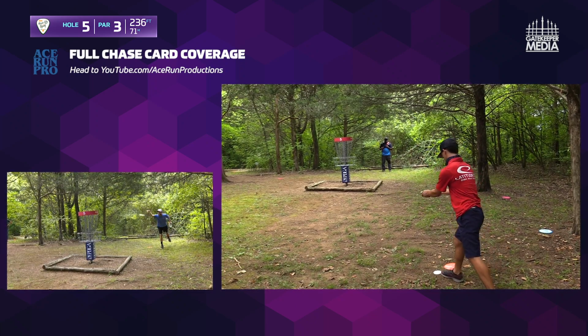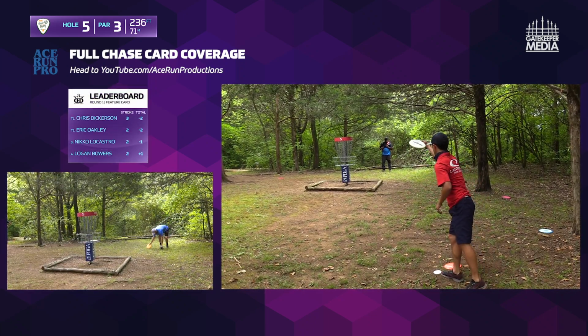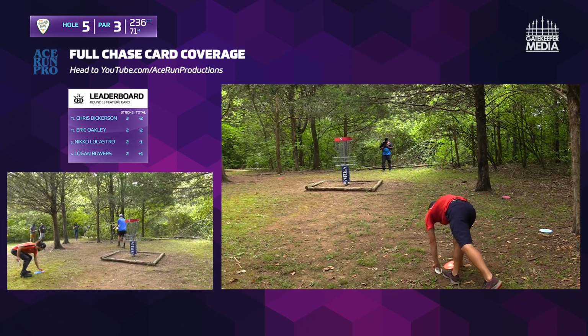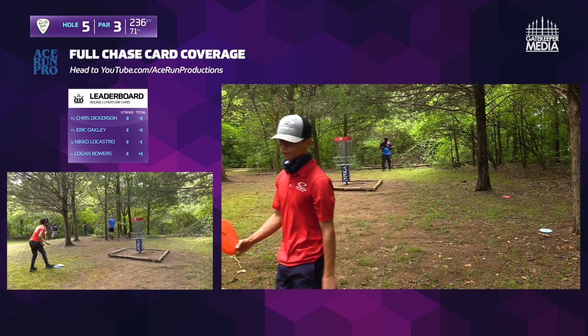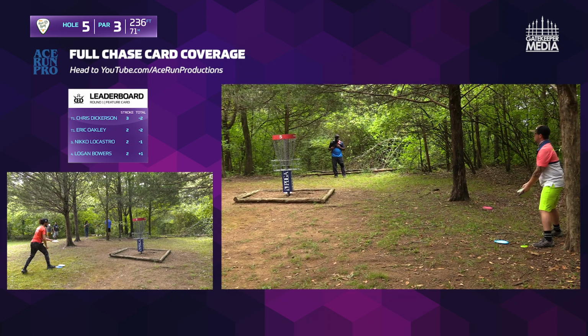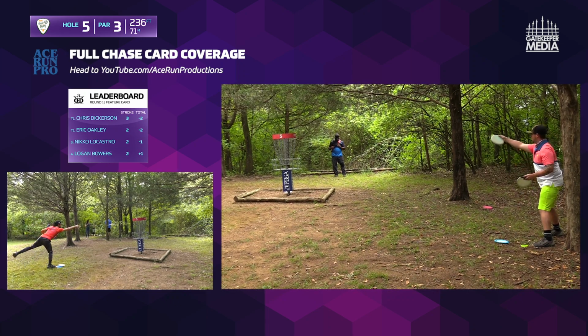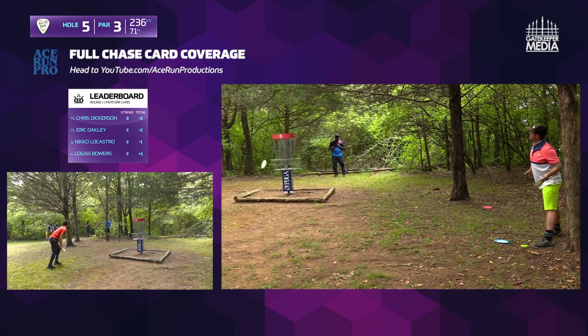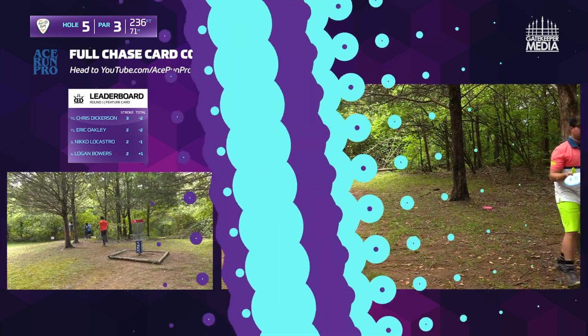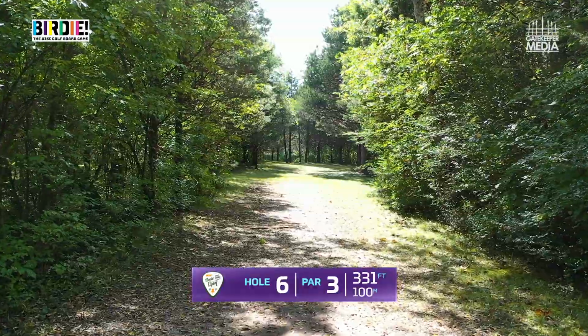And let's take a look at what our chase card did on this hole. Emerson for birdie. Oh, wow. Ooh, that hit a lot of chains. Oops. Double G for birdie, a little bit closer. Left side spit out. At this point, someone's got to hit center. I'm convinced that was the basket.